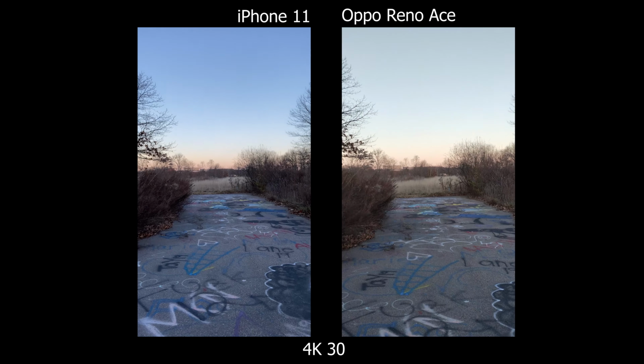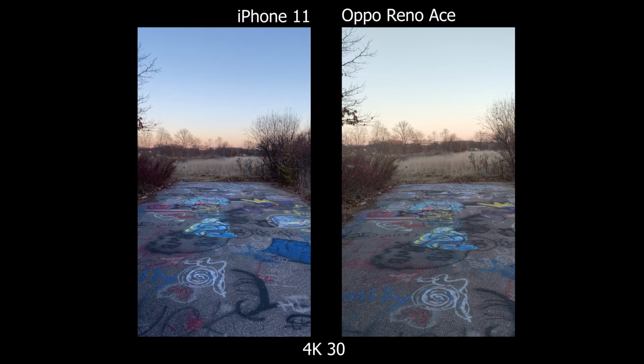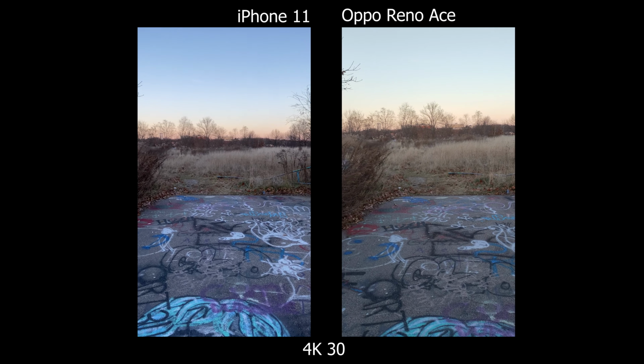Now moving on to video for stabilization, for the main camera, the iPhone does win. For the Oppo, I am seeing a bit more bounce each time I'm taking a step. And for the colors, I feel like the Oppo is the winner here because it looks more natural to the eye. And for the iPhone, I just feel like it's really pushing the blue too much.